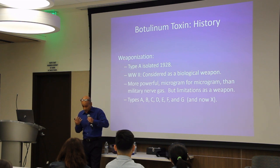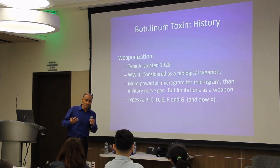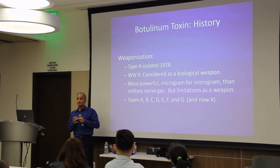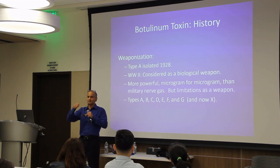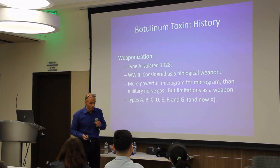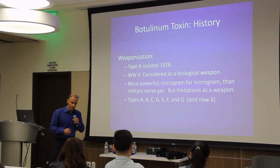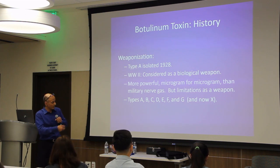So it was considered as a weapon. But it has a lot of limitations as a weapon. You pretty much have to run up to somebody with a syringe full of the stuff and inject them. And then you have to wait a week until it takes effect. So it made a poor bioweapon.